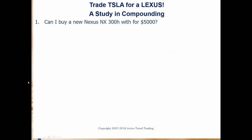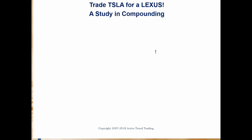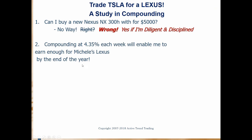So can I buy a new Lexus for $5,000? Initially I said no way, right? But that's wrong. Yes, if I'm diligent and disciplined and use the compounding effect, I can achieve this objective. Compounding at 4.35% each week will enable me to earn enough for Michelle's Tesla. No, not Tesla. Oh, wow, that's a big mistake. Her Lexus by the end of the year.